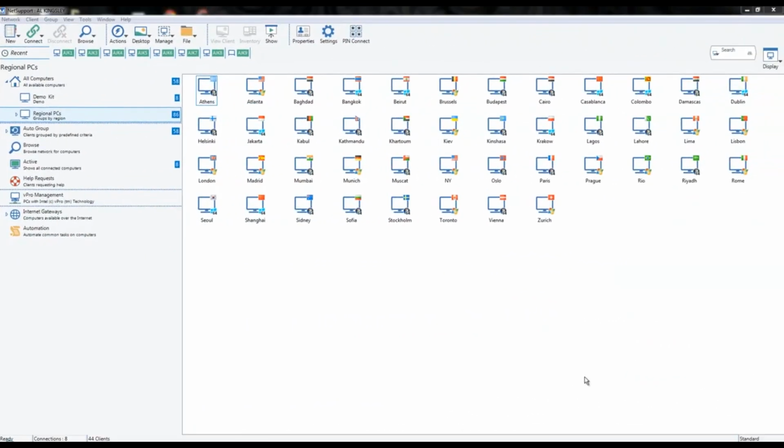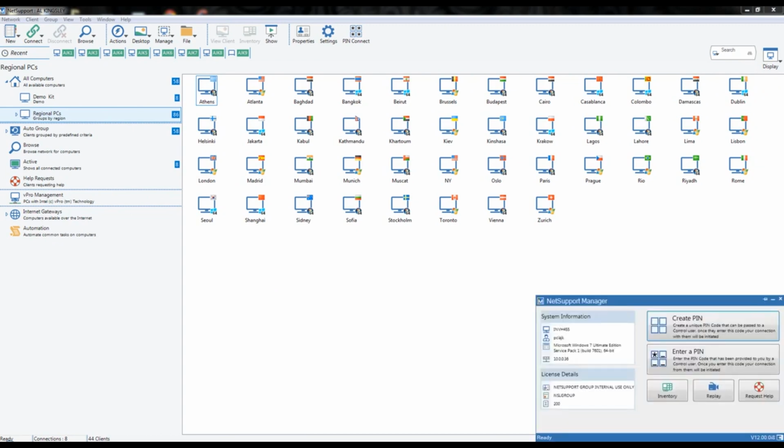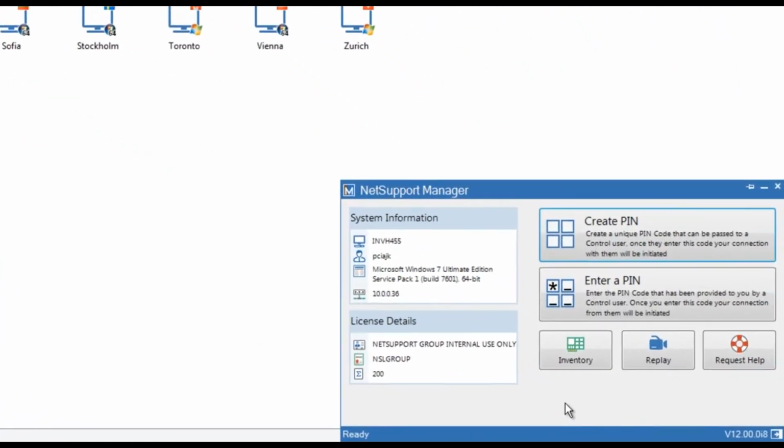Okay, so let's have a look at the product from the end user's perspective, or as we refer to it, the client component. In the system tray, the user has a NetSport Manager client icon, and when they click on the icon, they're presented in version 12 and later with our new user information screen. The NetSport Manager screen here tells the end user some key information about their own computer, their computer name, their details, their address, and what operating system they're running. It also shows them their license details.